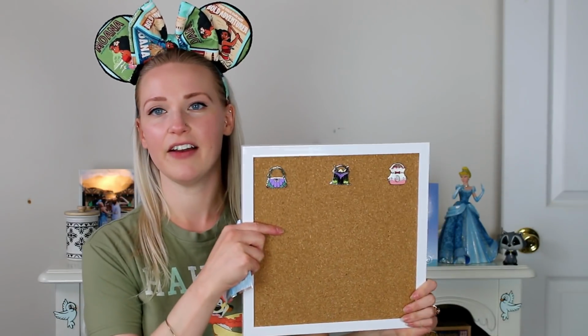Okay, so looking at what we have so far, we have Ariel, Maleficent, and Mary Poppins, so we have a princess, we have a villain, and then we have kind of a neither, just a female protagonist. So we kind of hit every major thing in this bag. I would say Tinkerbell, she's kind of a different character also, might be interesting to see. Let's just find out. Okay, let's see.